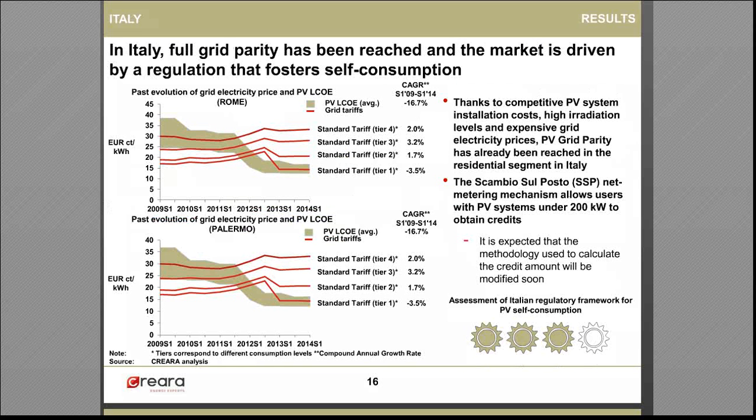In Italy, full grid parity has also been reached for all the different quotations of tariffs they have. The different tariffs vary depending on the consumption consumers have. The higher the consumption, the more profitable the PV system is. And also they have a net metering scheme called Scambio sul Posto, which actually fosters self-consumption in a good way, although, as in Germany, at a lower rate than the grid electricity prices.